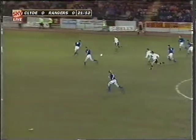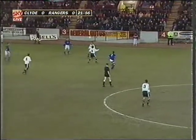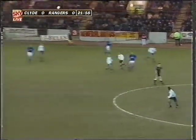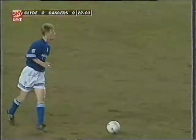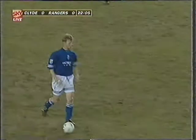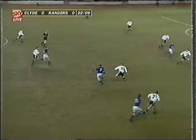Nicholas now has Annan on the inside right channel. That's cut off easily by Petric. Ferguson reacting to a call from Stuart McCall on the near side. This is Moore. It's only his third game in the Rangers first team since October, but he has had that spell in Australia with the national side.